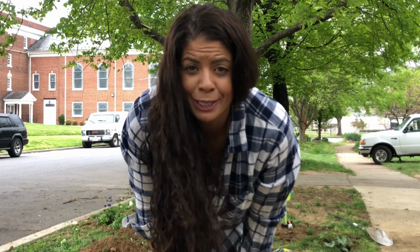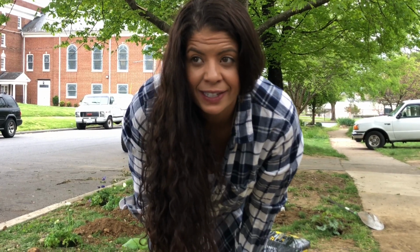We have new neighbors moving in, and I want to be respectful of their privacy. So I'm just going to plant these, and I'll show you what it looks like when it's done.